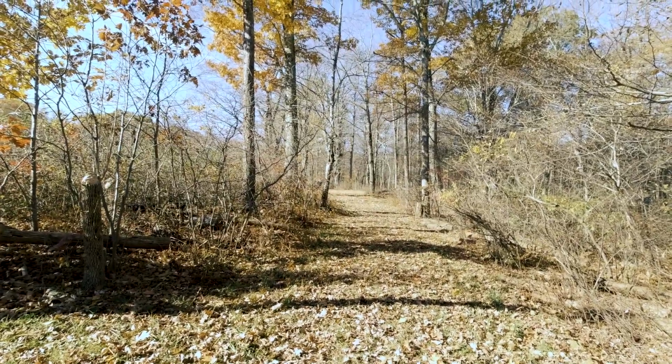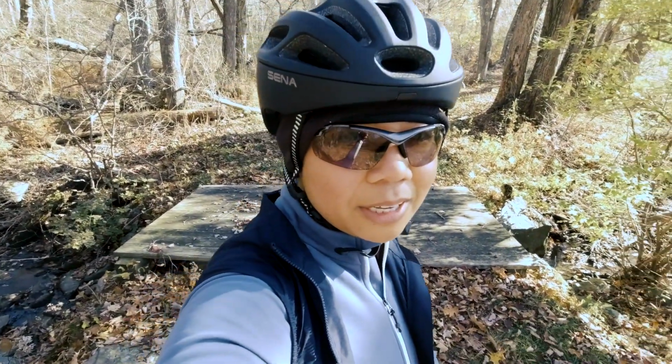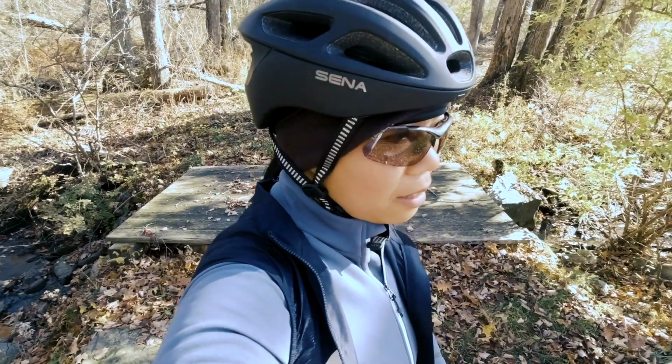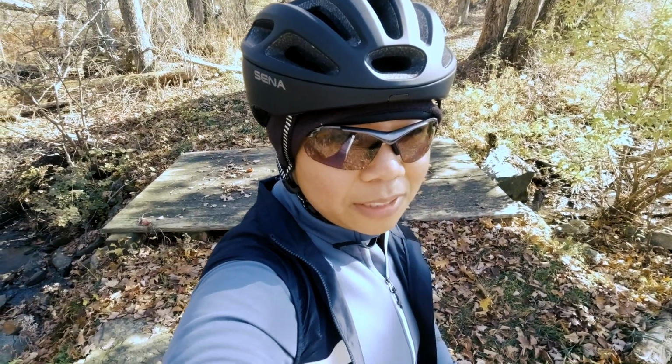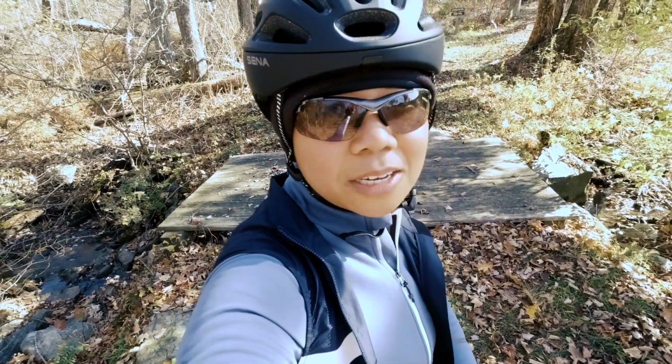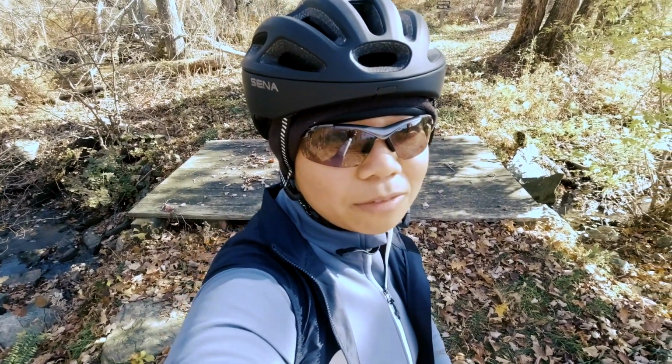Here we go again. Somehow I managed to take us off-road again. We're on this trail, and hopefully, according to my GPS, it'll be a quarter of a mile until we hit paved roads again.